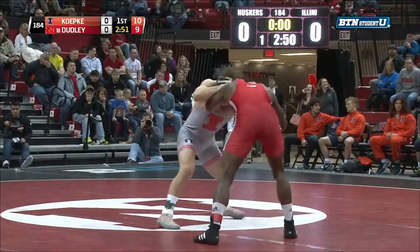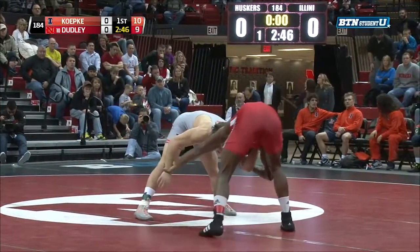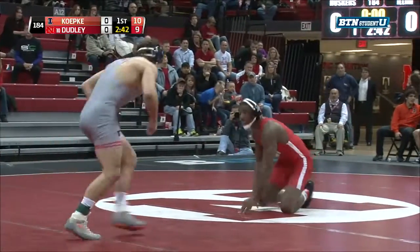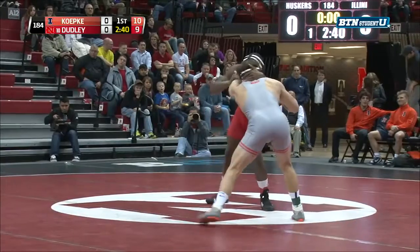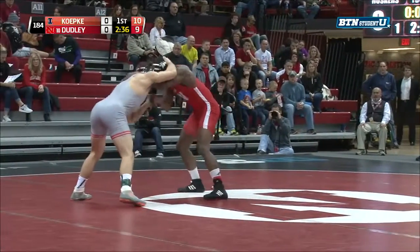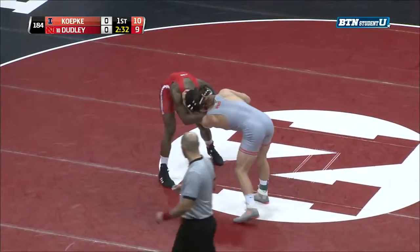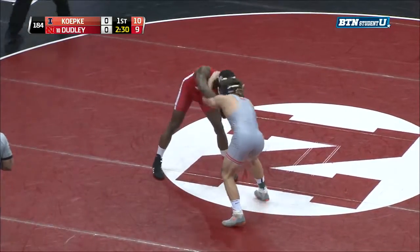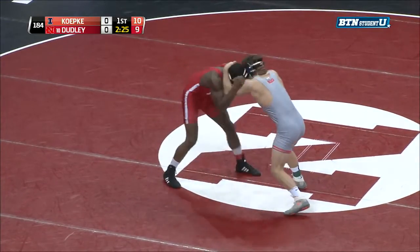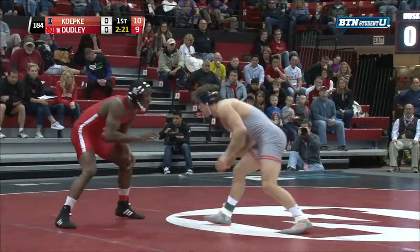See, Dudley this year has really picked up his hand fighting. In the last year or two, he spent a little too much time hanging in the ties looking for one thing, but he's added that elbow off to a shot, a shuck, just more hand fighting and controlling the pace of the match. Dudley tied for first on the team for the Huskers with 42 dual points scored. Also has 5 pins on the year.